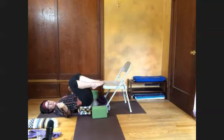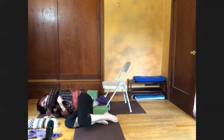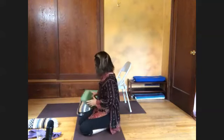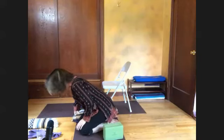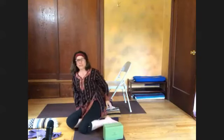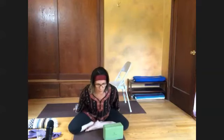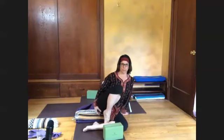And then roll downhill to your right side. Rest on your side for a few moments. And then when you're ready to, you can use both hands to come up to sitting. And we're going to talk for a few moments about the meditation seat, just briefly. So what I have is the same stack of blankets that we were just using.